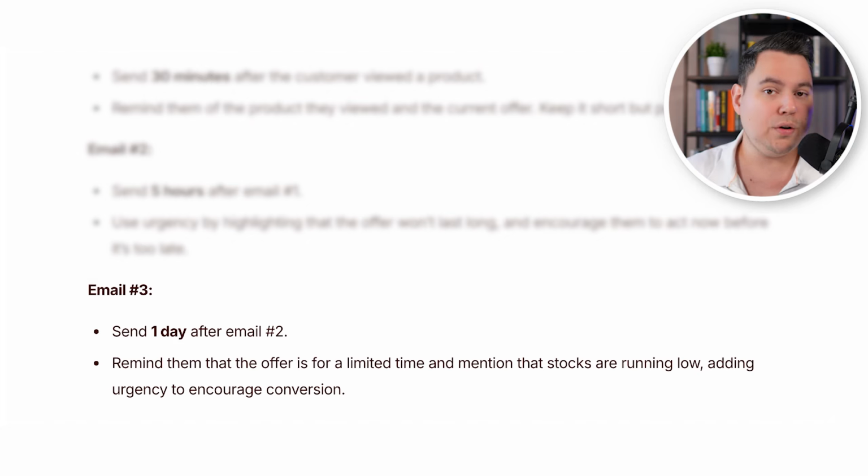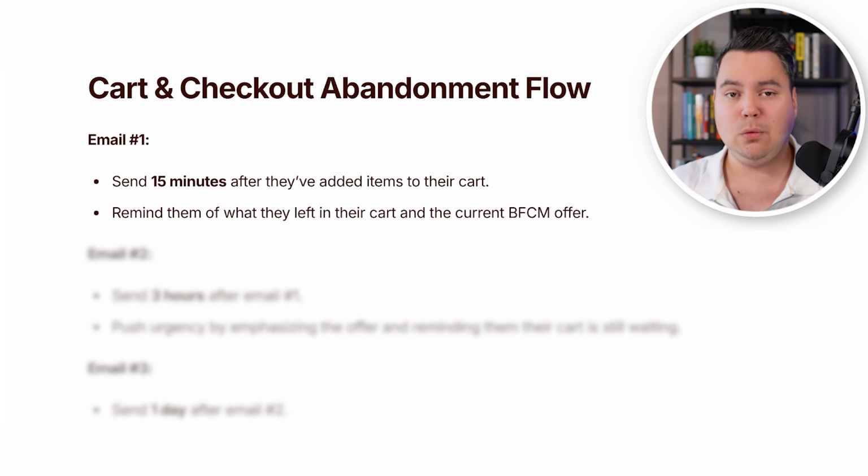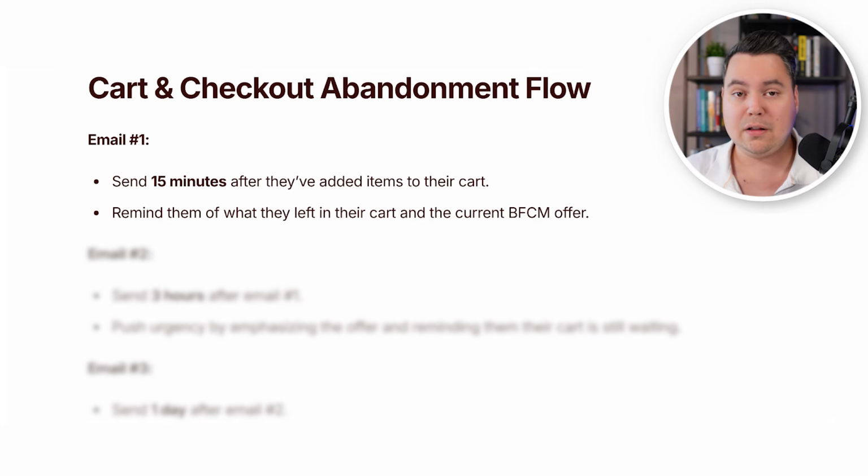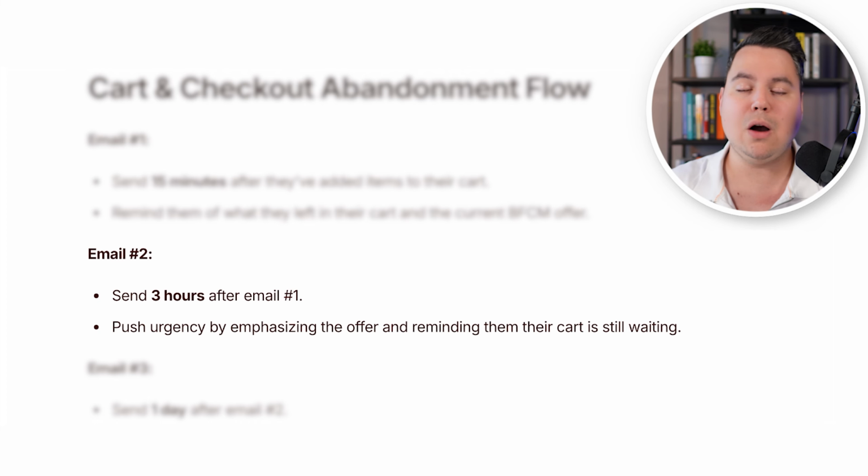And then finally, your cart and checkout abandonment flow. So the first email will be sent 15 minutes after someone has started the checkout or added a product to the cart, but without doing the actual purchase. So remind them of the added product to the cart, remind them of your current Black Friday sale. And the second email, 3 hours after email 1.